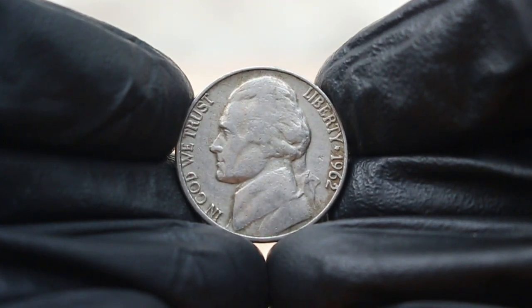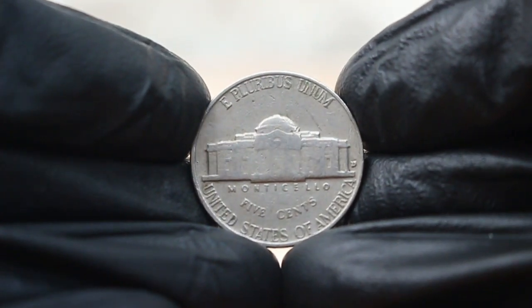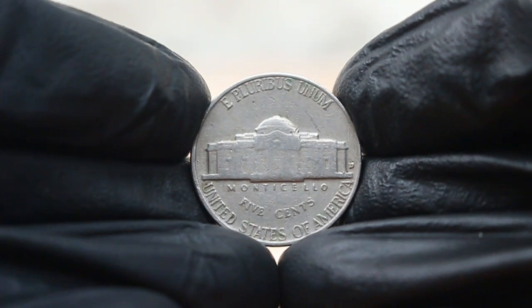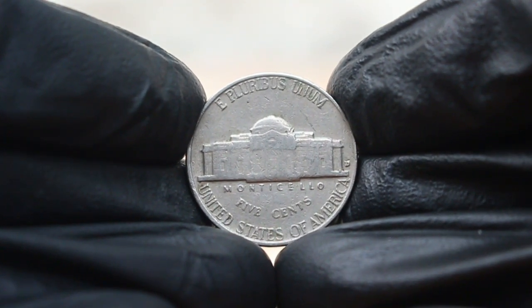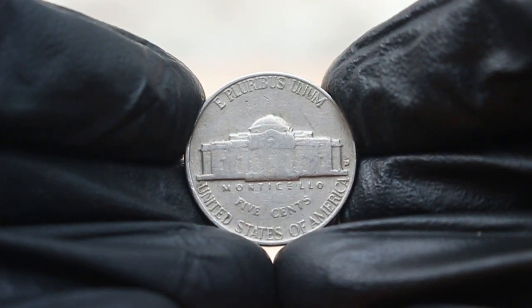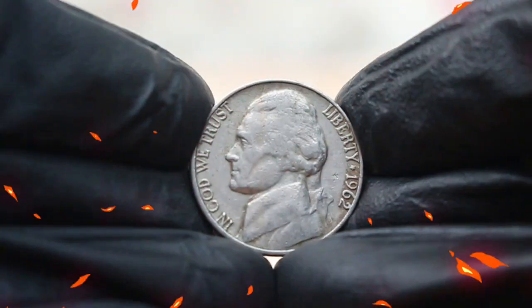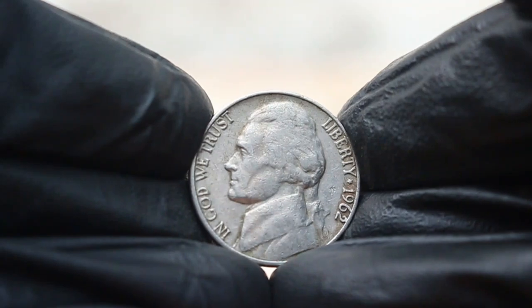Let's go over some details for the collectors out there. The 1962 Jefferson nickel is composed of 75% copper and 25% nickel, with a weight of about 5 grams and a diameter of 21.2 mm. Its reeded edge and durable composition make it perfect for everyday use, which is why so many of these coins still survive in circulation today.